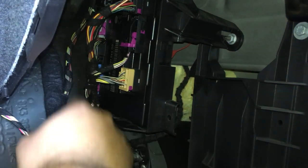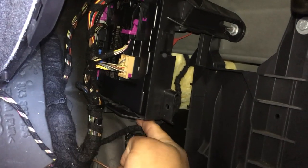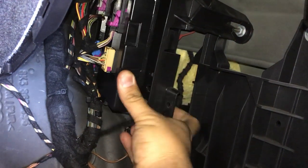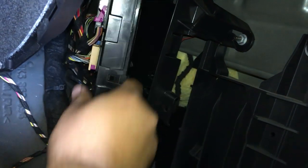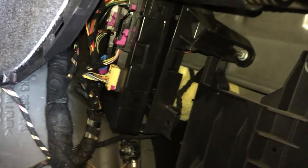Just unplug all of these connectors, and there's a clip on the bottom side right here that you can just pull down with your finger, and at the same time push out on it. And there's one up at the top. It's the same way. Just pick up on it and then push out on it, and you're able to slide this control module out of place like that, pull it out, and again disconnect all these connectors. So let me pull this out.